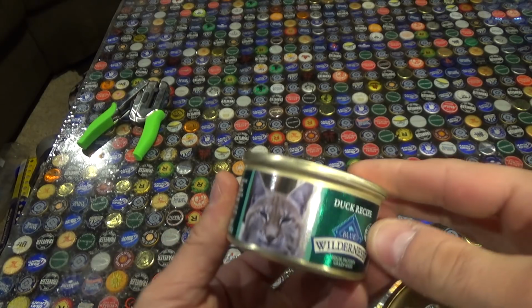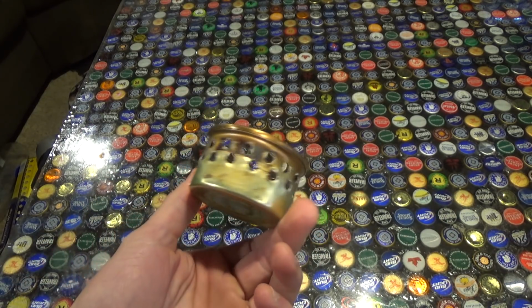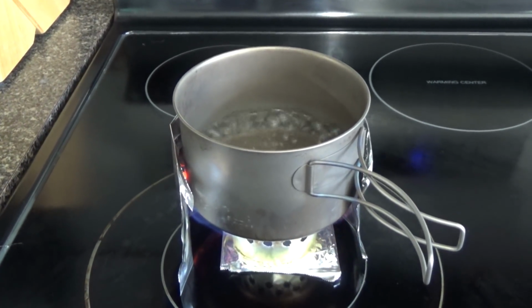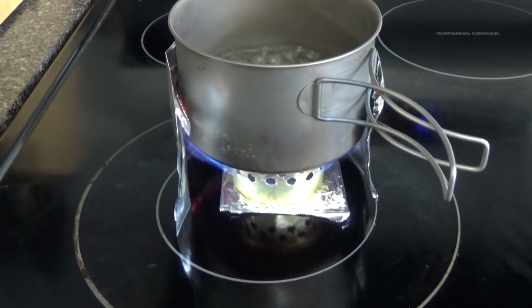Also, do you really need to buy a $10 windscreen? Or can you just simply make it out of aluminum foil? Do you really need a $20 to $100 stove? Or maybe you just want to use a 10-cent, 25-cent cat food can, punch some holes out, get denatured alcohol, and there you go, you have a stove. So make your own gear.